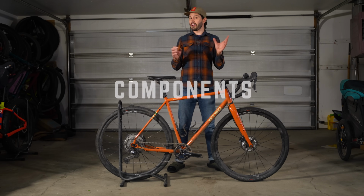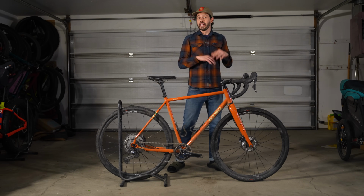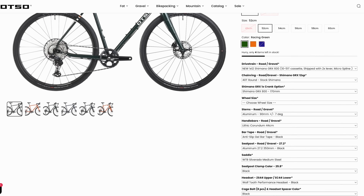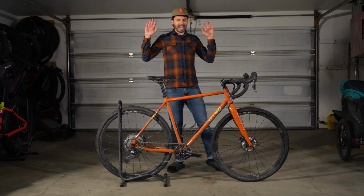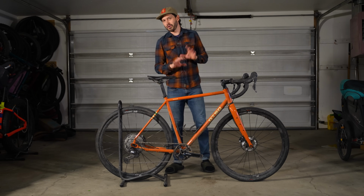So one of the standout features of buying a bike from Otso is, well, their custom builder. It allows you to fine-tune your bike and your build based on what matters most to you, like chainring size, crank arm, and stem lengths, and handlebar width. And while I'm not going to dive into every component on this bike, there are a few key components worth highlighting.